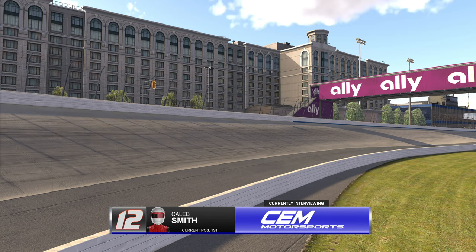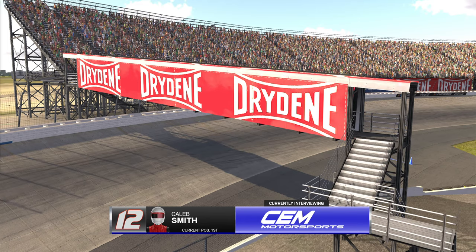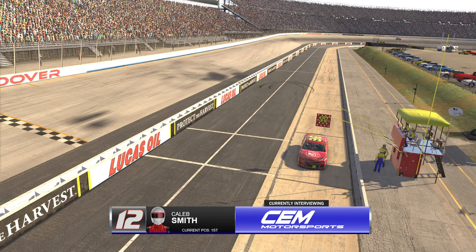Earlier today, we got our new logo for our team. We won't be unveiling it until the Tuesday before the Daytona Road Course, so not next week, but the next week after that. So we'll have to wait a little bit longer, but it's definitely pretty exciting where this team has gone since we started not so long ago.